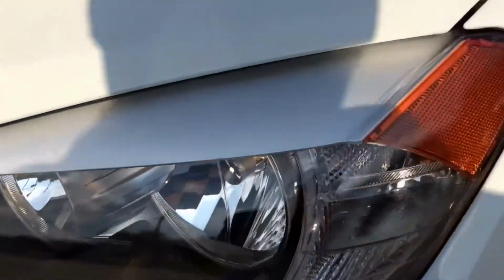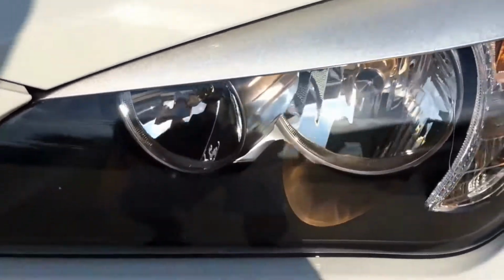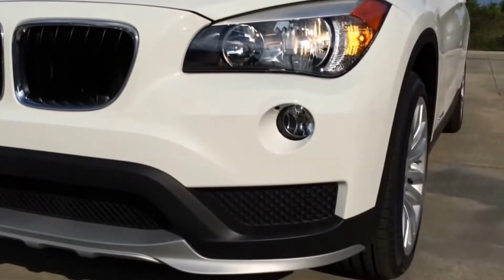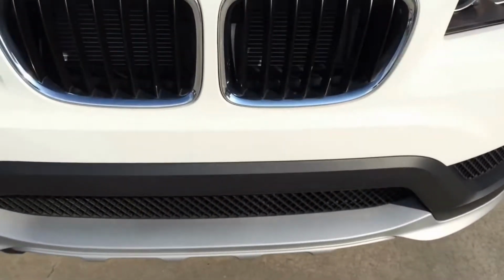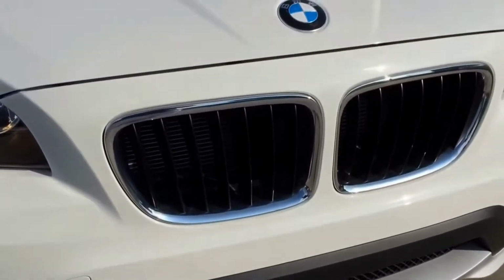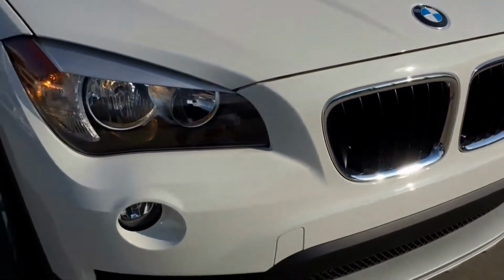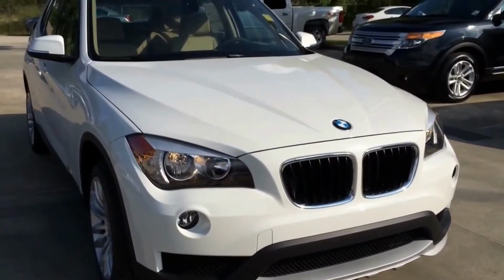Up front, you see the standard headlamps with integrated turn signal lamps. Want better lighting? You can always upgrade by adding the lighting package, which features adaptive xenon headlights with adaptive light control and LED corona headlight rings. At the bottom are the halogen freeform fog lights and the aerodynamic silver air dams that make the front look very aggressive. The iconic BMW double kidney grille is outlined by chrome accenting trims. Intermittent windshield wipers with adjustable speed.